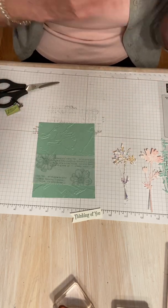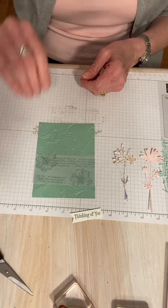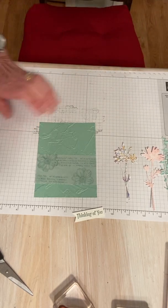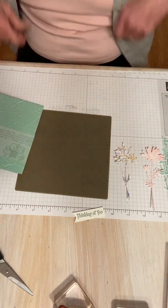Now I'm going to attach my flowers. And what I should have done is run that through adhesive sheets, but I didn't think of it at the time. So I'm going to reach for my, it's right here. My silicone craft sheet. Another amazing tool.